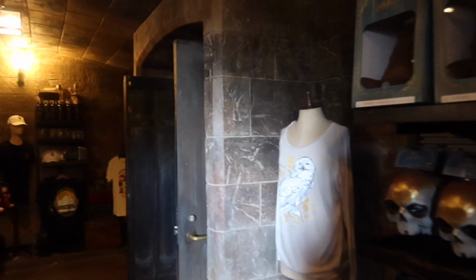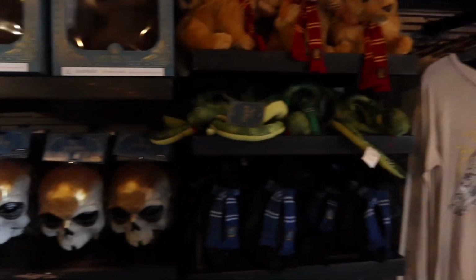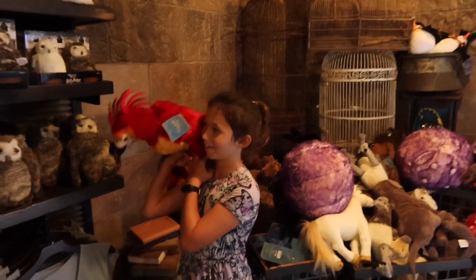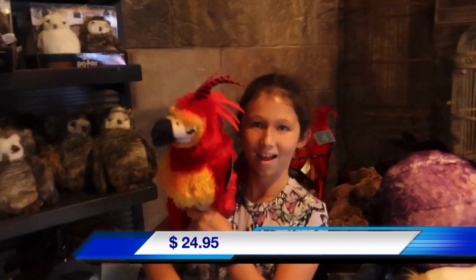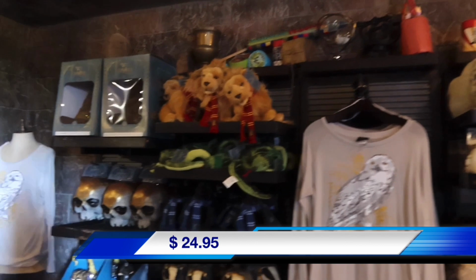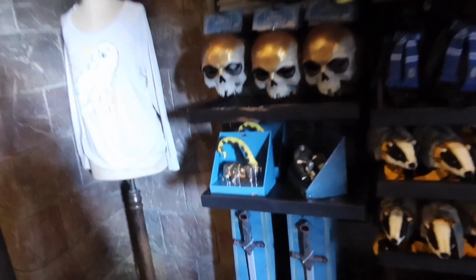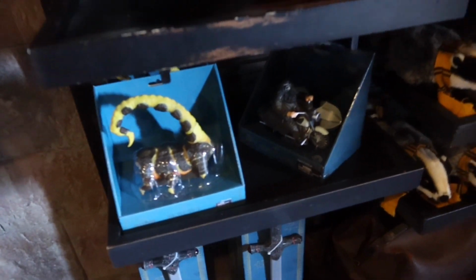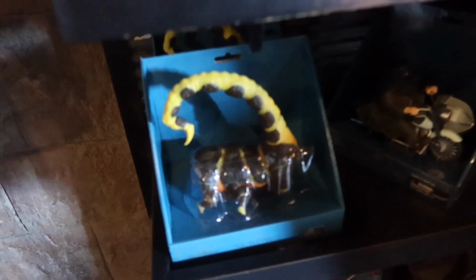Watch out, it bites. And it looks like just around the corner from where I was is the whole selection of toys that you can get for the kids. $24.95 for Fox the Phoenix, or you could get Hedwig the Owl, and also you can pick yourself up, if you didn't know about Hagrid's, a blast-ended Skrewt. Wouldn't that be fun on the shelf?